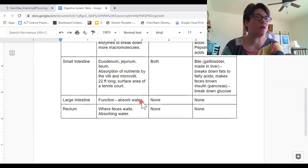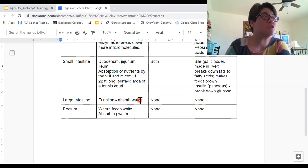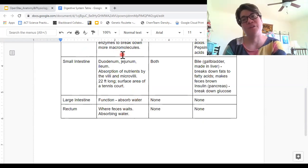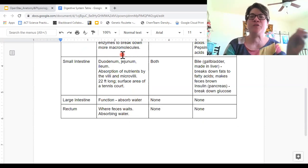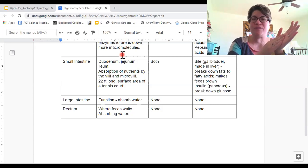So it's going to absorb water. It also has little villi and microvilli that really increase that absorption. And if our large intestine is not working correctly, then we're going to have either diarrhea or constipation. So if we're not absorbing enough water, we get diarrhea. Usually it's because it's moving through too quickly, and so it doesn't have time to touch all the surfaces of the small or large intestine and absorb water.